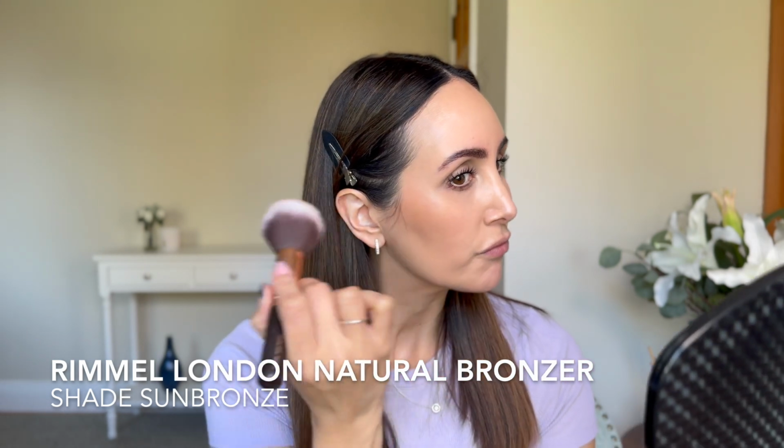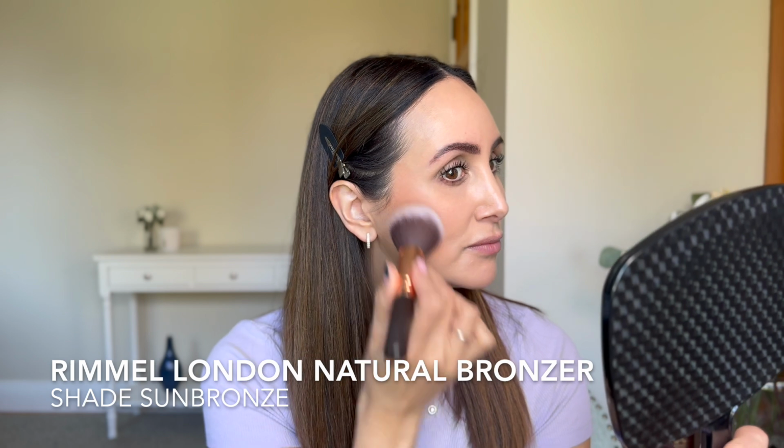Still going in, I feel like I've used a lot of Rimmel products today. Rimmel London Natural Bronzer, and this is in the shade Sunbronze. I'm just going to tap in with a big fluffy brush. That's quite a strong scent, this actually. I'm just going to just very carefully. Really lovely, really flattering, and really good on the eyes if you want to double up.